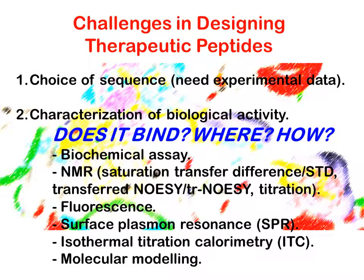Well, I've shown you plenty of good things about peptide drug. I think you might want to jump into this research field right now, but please not too fast. As I have done research in this area for about 10 years, I can tell you that there are a lot of challenges in producing therapeutic peptides.